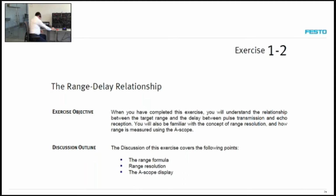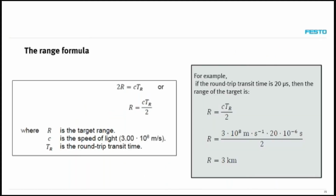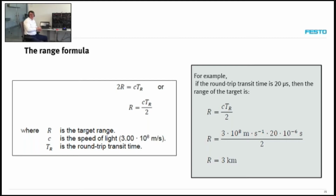So here we have the exercise objective. Then we have the discussion that we're going to go through. Then we explain the formulas. We're going to explain each one of the variables, and always we're going to place an example. For example, here we find out that with the values we have, a target is located 3 kilometers away from our radar.